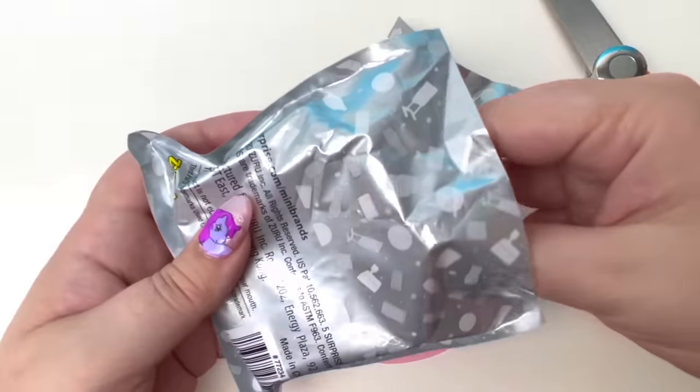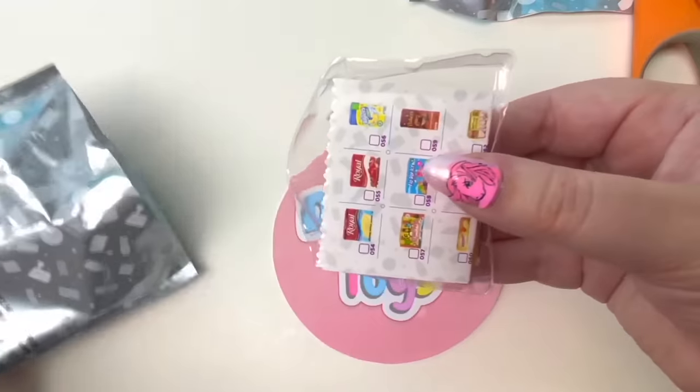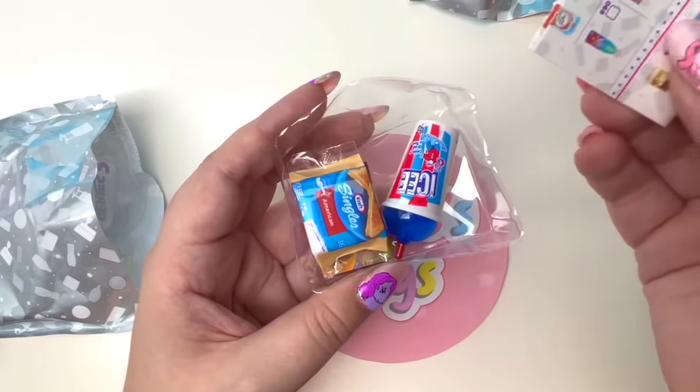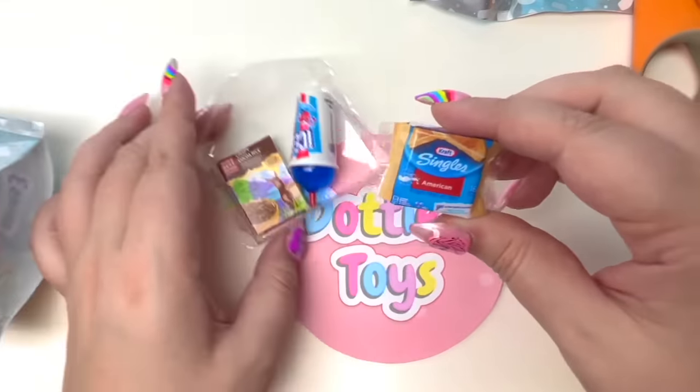Oh, I'm so sad. All right, maybe we'll get lucky and find another metallic and another gold. So let's take this out and let's remove our collector's guide. Ready? 1, 2, 3. Oh! Oh my goodness, I love these pieces.